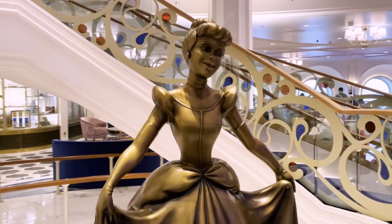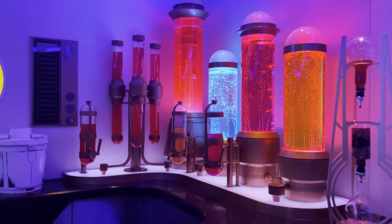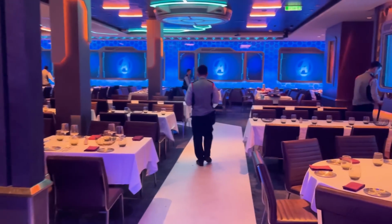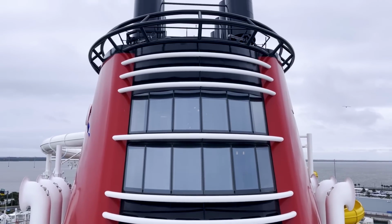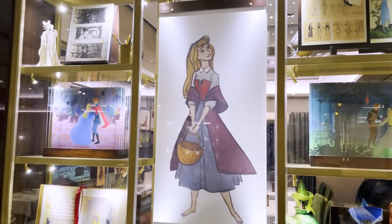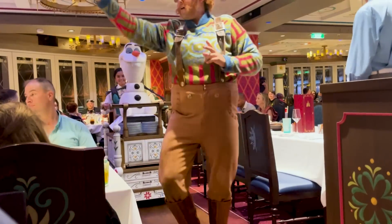Then, fast forward a few years, the newest ships, the Wish and the Treasure, are all about the wow factor. Think Star Wars Lounge, Haunted Mansion Lounge, Marvel dining experiences, and the first ever Disney attraction at sea called the Aquamouse. The Destiny will have her inaugural sailing in November 25, and the Wish class of ships are really just quintessential Disney. If you want to see pixie dust and magic around every corner, then the Wish class is for you.